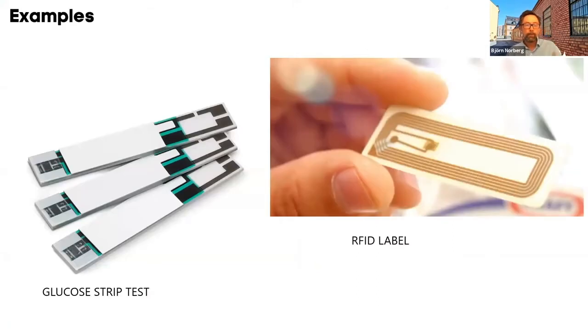Quickly zooming out again, the RFID labels are printed, and they are made in the 20 billions globally a year. The glucose strip test to the left, where you leave a little drop of blood to test your blood sugar level, also made in the billions. But the interesting thing is that they're actually made by means of screen printing.